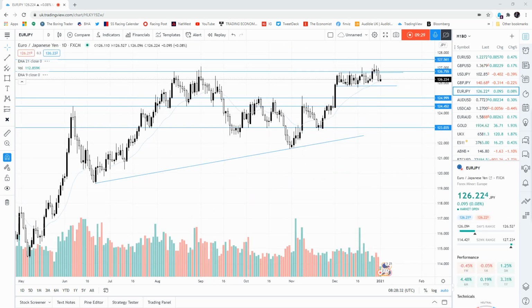EY, we were stuck in this range throughout December, like a 100 pip range. We attempted to break it a few times. This is a false breakout. We didn't even test the support side of this range. And again here it seems to have reacted at 127, and now we're getting a nice sell-off.